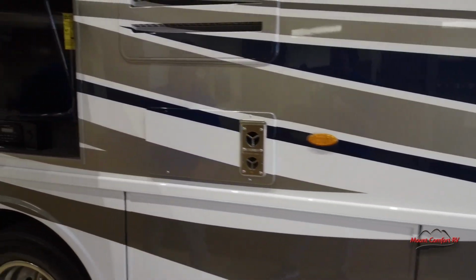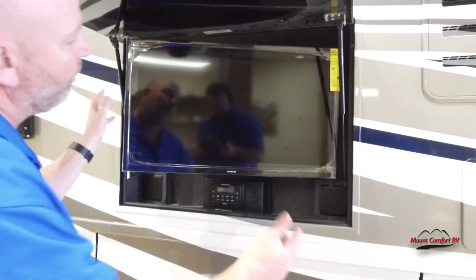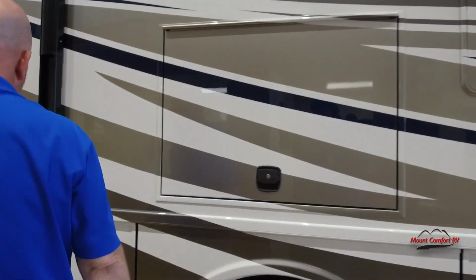I mentioned it before, but we do have an exterior TV and exterior sound system out here. This TV swivels. It can be pointed in any direction. When you're done, you simply push it back gently. It's held in by strong magnets. Drop it down. Even the door is painted.